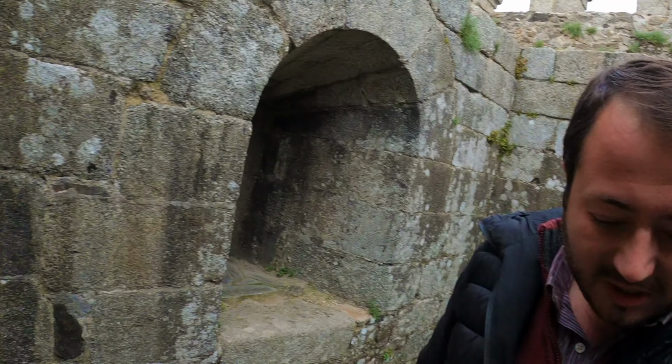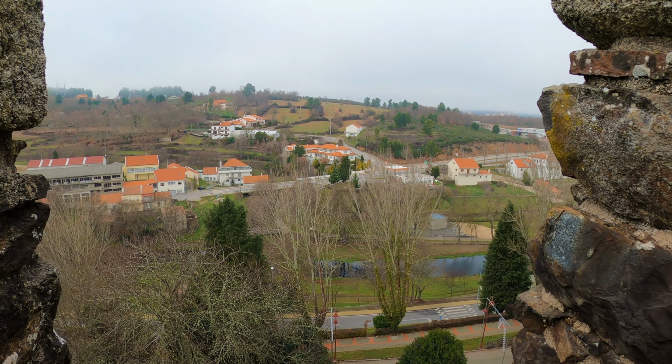Wow. Look at this. So this is north side. The Rio Coa is over there. We might be able to see it from out here actually. It feels really weird being here on my own. Normally I'm joined by Mariana, but yeah, today I'm on my lonesome. There's the Rio Coa over there.